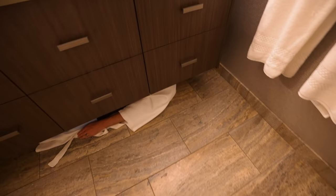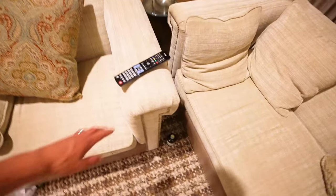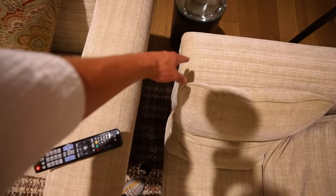Man, this is gonna be the easiest game of hide and seek I think I've ever played, guys. Now, what do we have here? What? No! Your robe's sticking out, Harry. That's gummit! Now, where could Charles be? Ha! This couch is not supposed to be right here. It's supposed to be even with that couch.